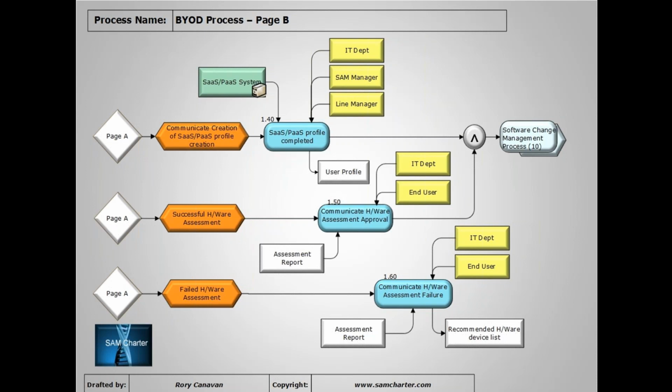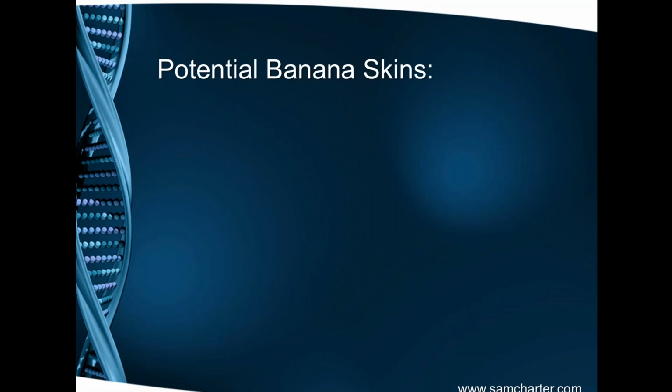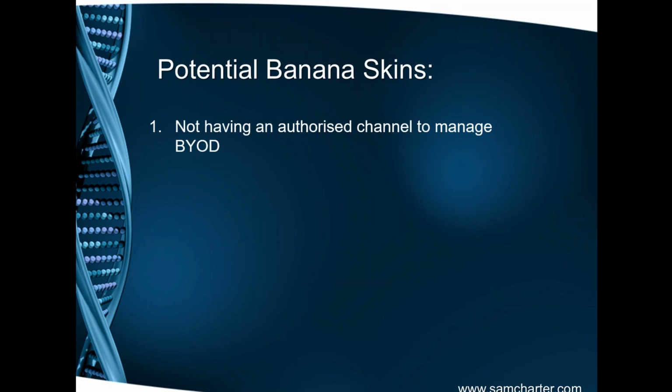And as I said, the critical thing is just to make sure it's aligned with information security, because that's where the biggest risks lie. So the potential banana skins is not having an authorized channel to manage bring your own device. And this goes back to the fact that because bring your own device is a spectrum, a lot of companies think they're not doing it, but they still say to me, oh, well, you know, people can access email by ActiveSync. We've not stopped that, but we don't really know who's doing it.